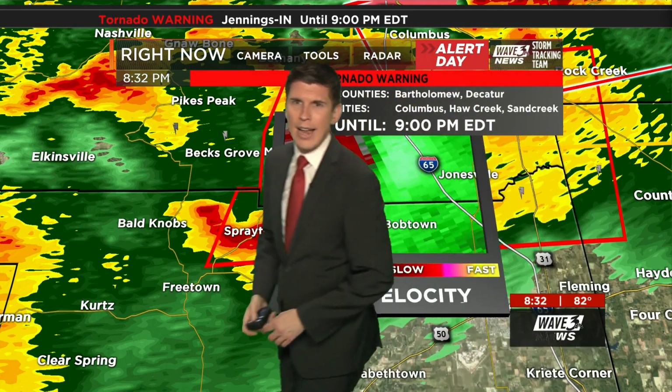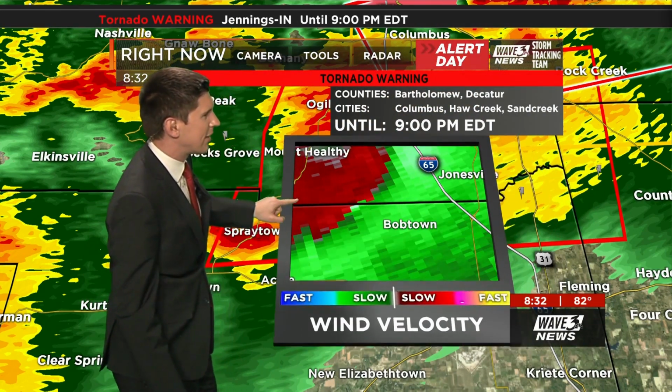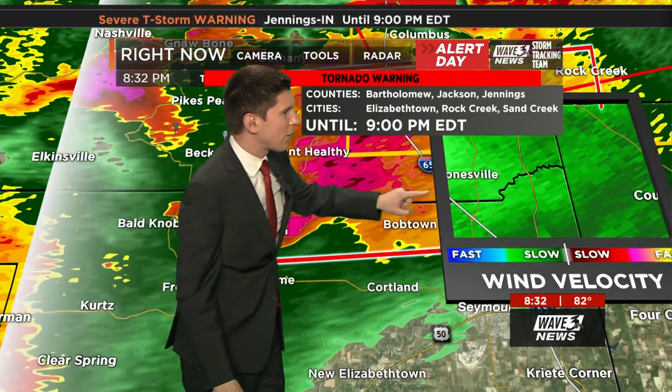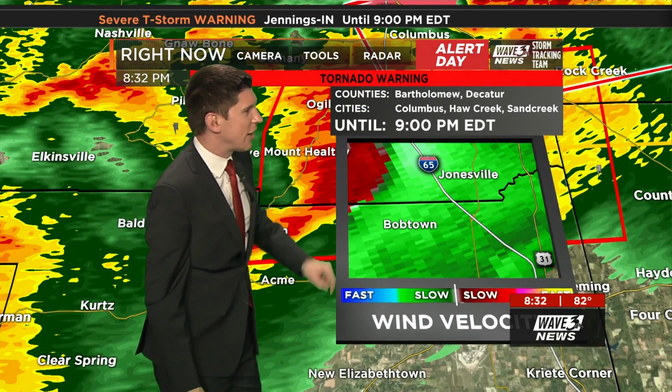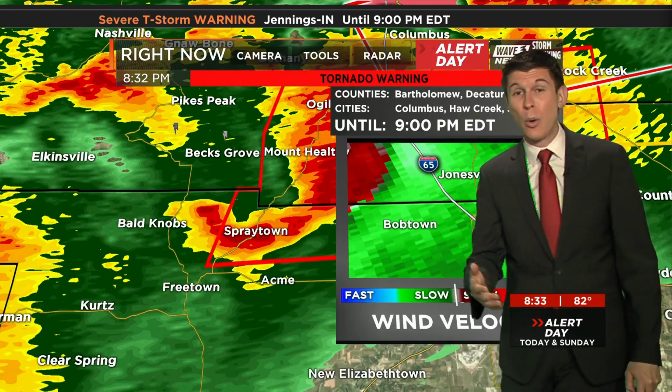I'm going to step to the side here so that we can see down the line what's going on with some of this rotation that is very broad. It's more kind of a straight line wind scenario, really. Got another lightning strike there, and looks like Jennings County that has come up here in the last 10 minutes or so. You know, there's still lightning, just not a whole lot of it.